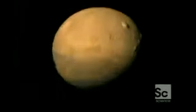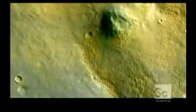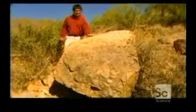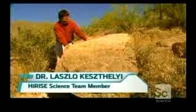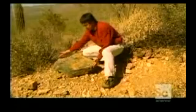Past Mars orbiters were able to identify a spot roughly the size of a dinner table, but from MRO's low-altitude orbit, HiRISE is able to detect an object about the size of a beach ball. One of the instrument's designers, Laszlo Ketsteyer, describes the level of detail HiRISE can achieve. This rock here is about the size of rock we can reliably see with the camera on the Mars Global Surveyor spacecraft, and it's about 15 feet across, and it's a good-sized boulder. However, with HiRISE, we'll be able to detect the rocks that are about this size here. This is about 3 feet across.